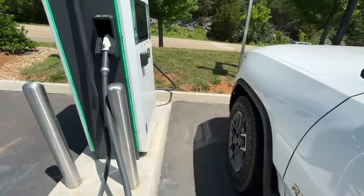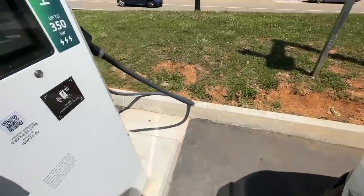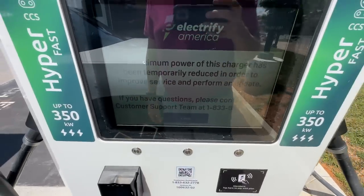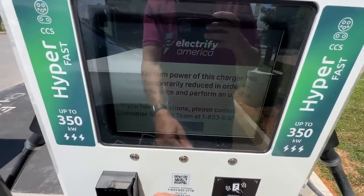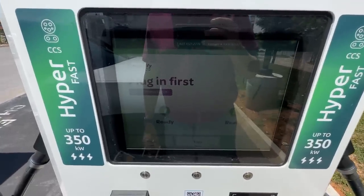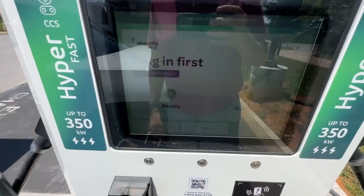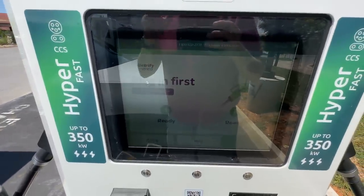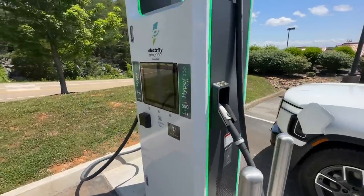Let's go. All right, this is the second EA charger. It's also a 350. Oh, holy shit. Pardon my French. This one gives out 50? Really? It says it's reduced? What the heck's that? You know, EA, I thought you had it getting together. All right, I'm back on the original.